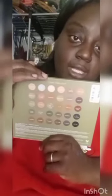Okay. Still with her, we have the Time Traveler palette. Let me show you the back right here. Again, a lot of brown kind of shades in this palette. Let me show you guys this.